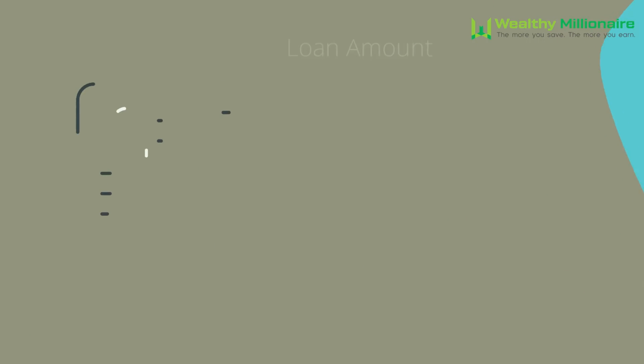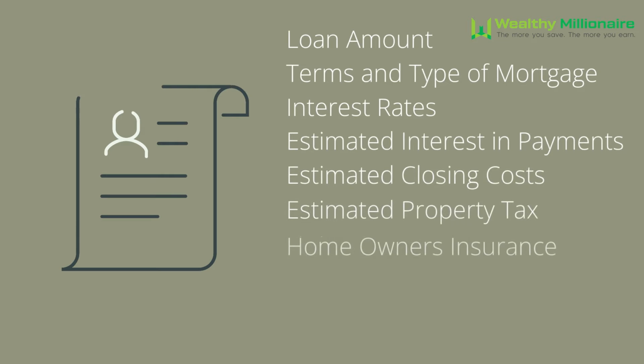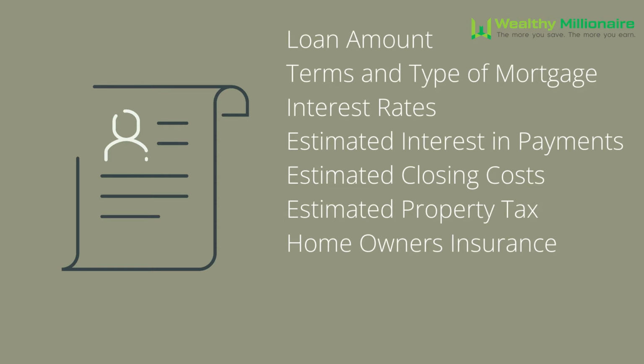and the law requires the lender to do so within 3 working days of receiving your application. The loan estimate is a 3-page document that states you have a pre-approval and outlines the following. There will be a loan amount, terms and type of mortgage, interest rate, estimated interest and payments, estimated closing costs including any lender's fees, an estimate of property tax and homeowner's insurance.